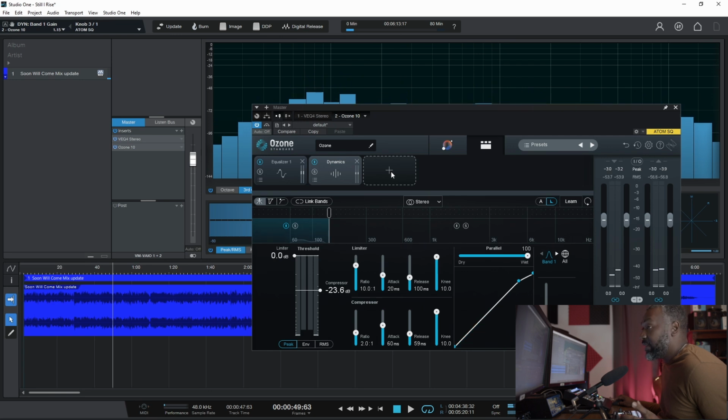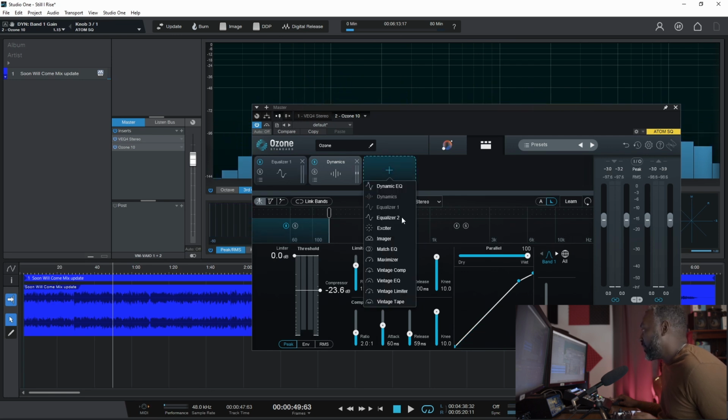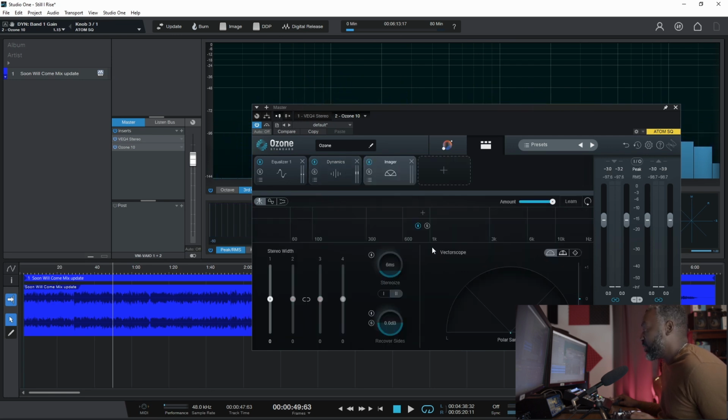All right, I mean, that sounds good. Up next, I want to mess with the imager a little bit. The stereo field, get some width in there.